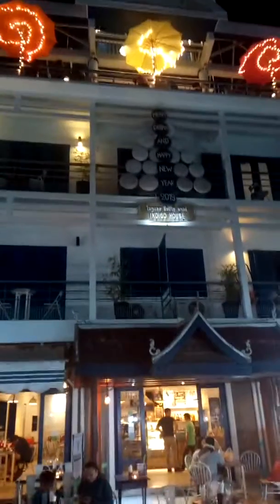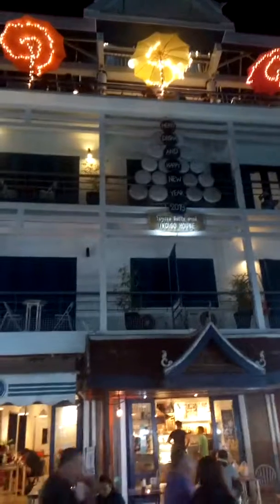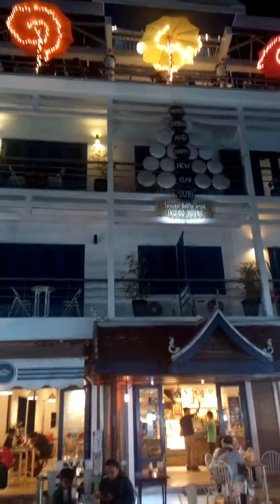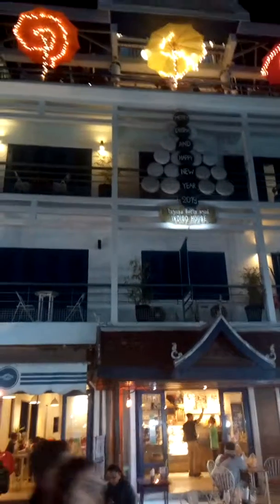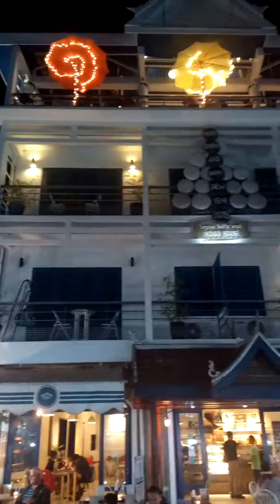And this is the only four-story building on the Night Market Street, so you really can't miss it. So whichever end you start from, look for a four-story building and that's it. Trust me guys, it's a damn good restaurant for a great price.